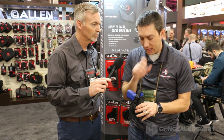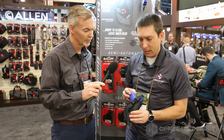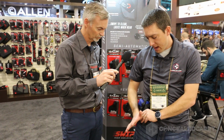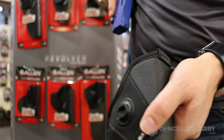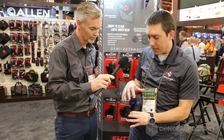We talked a little bit about draw stroke. We were talking about this and looking at it, and you might be thinking, well, how would I disengage that? Well, there might be two ways to do it. One idea would be, and depending on maybe if it's a duty holster or something like that, a person could come in under the holster and hit it with the hand, completely remove the strap, and then get your purchase on the gun and draw.